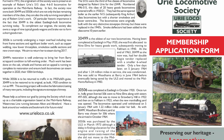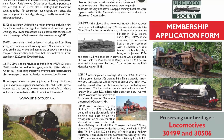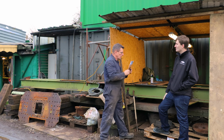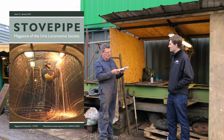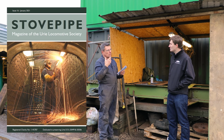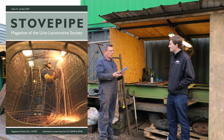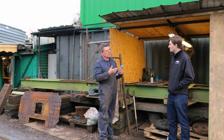As I say, there is an annual membership. It's only 15 quid, which I think is a bargain. And for that, the members do receive 3 times a year our little stovepipe magazine, which started life as a little one. It's now up to 44 pages. And that will give information on what we're doing, the progress we made in the previous 4 months. But more importantly, our members write in as well. Recollections, stories of back in the day, stories of preservation.